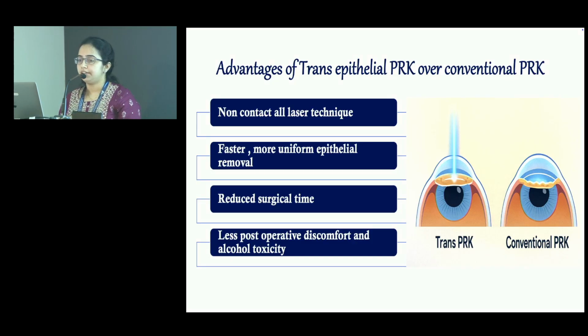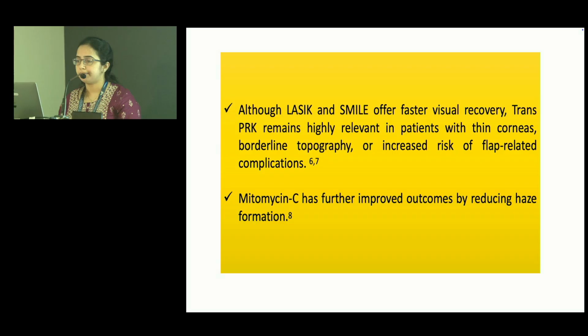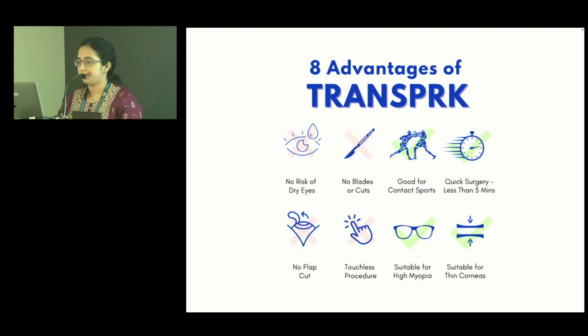The advantages are a non-contact all laser technique, faster and more uniform epithelial removal, reduced surgical time, less postoperative discomfort, and no alcohol toxicity. Although LASIK and SMILE offer faster visual recovery, trans-PRK remains highly relevant in patients with thin corneas, borderline topography, or increased risk of flap-related complications. Mitomycin C has further improved outcomes by reducing haze formation.